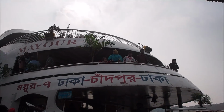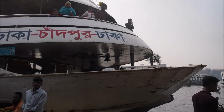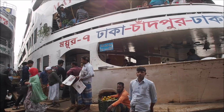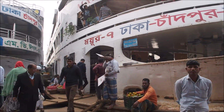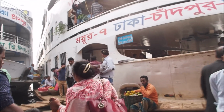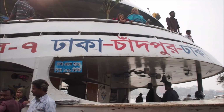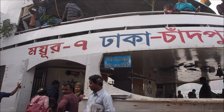Chandpur boat. A good omen. It has plants. Dhaka, Chandpur, Dhaka. Oh, okay. Bangladesh. Easy for you. For me, not easy. You looking? Yeah, take a look. So the sign here says Dhaka, Chandpur, back to Dhaka, which makes it very easy for a local person.